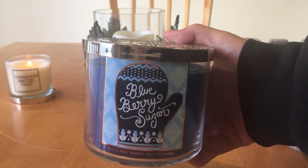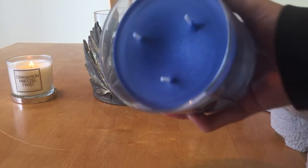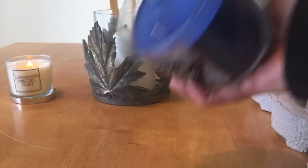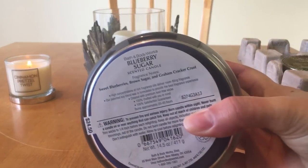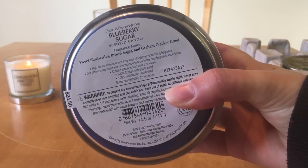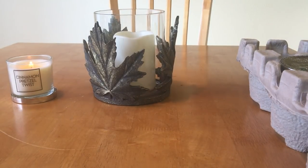It is blueberry sugar. It's got a pretty blue wax. I love that blue wax. Smells really good. I love blueberry scents. I know a lot of my friends don't, but I love, love blueberry. And there's the scent notes. And this one, oh yeah, it's a real nice blueberry.